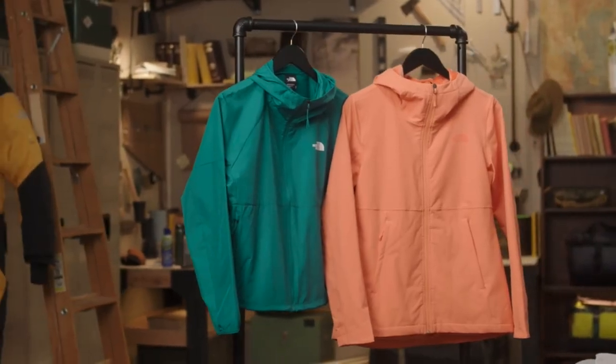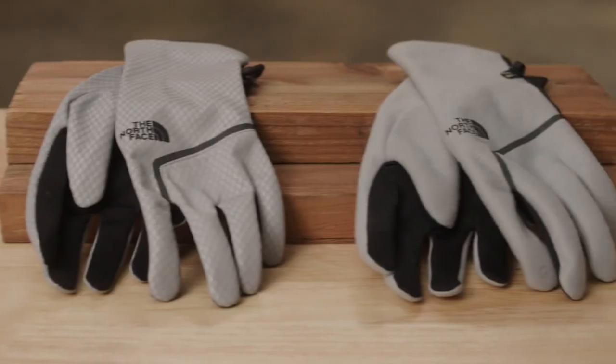Windwall technology is designed to greatly reduce the effects of wind chill while also providing the breathability to keep you comfortable. It can be found in lightweight jackets, soft shells, fleece, and gloves. Wind protection is important for a couple reasons.